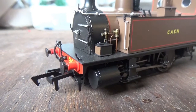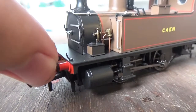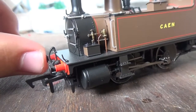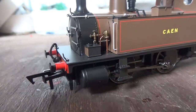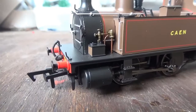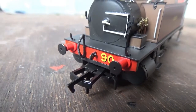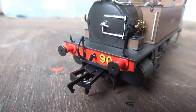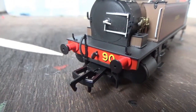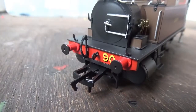Moving on to the detail now, which we have sprung buffers, as you can see, which are made of plastic, but they are sprung. I don't have much care for sprung buffers, as I've said before. But if you like your sprung buffers, then they'll keep you happy. But they're there anyway. One thing I do like, in particular, about the buffers is that they have these little holes in the middle of them, which is quite nice detail to have on the buffers.